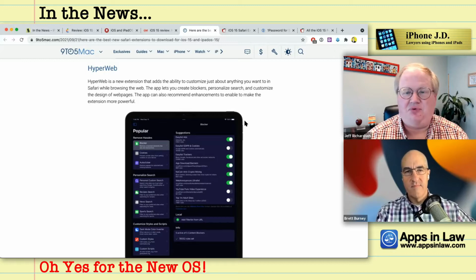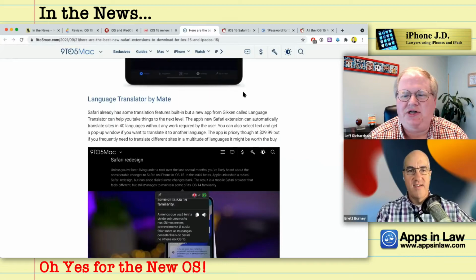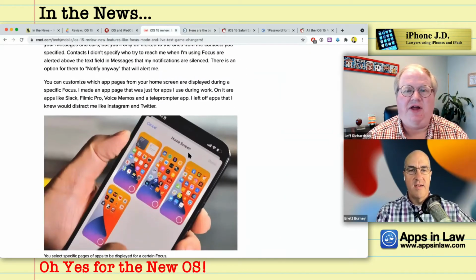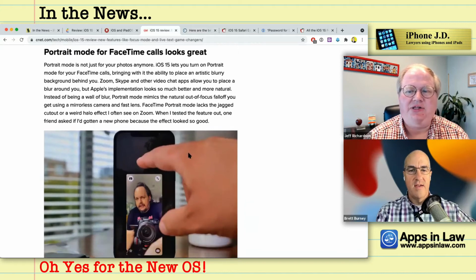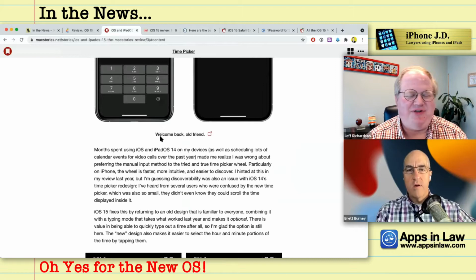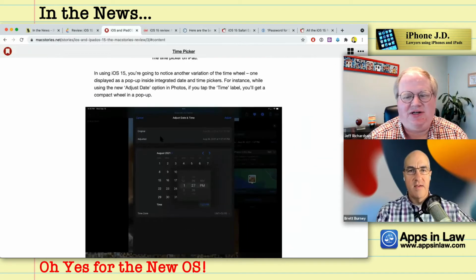The weather app is brand new. They finally integrated Dark Sky. I mean, there are so many changes in iOS 15. I've started making a list of things that I really like, and when I get to the point where I feel like I have a definitive list, I'll probably post about it on iPhone J.D. Good. But for now, excellent. I'm still finding things, and it's just a delight.